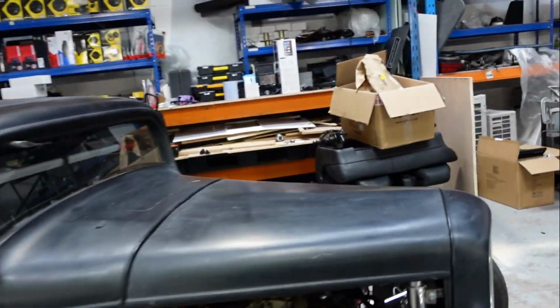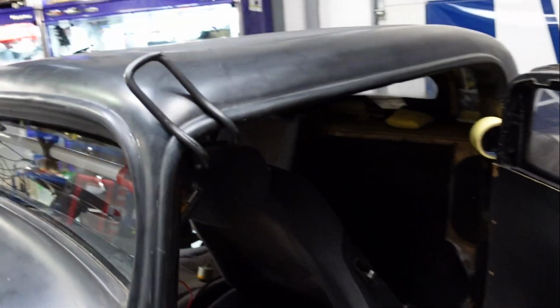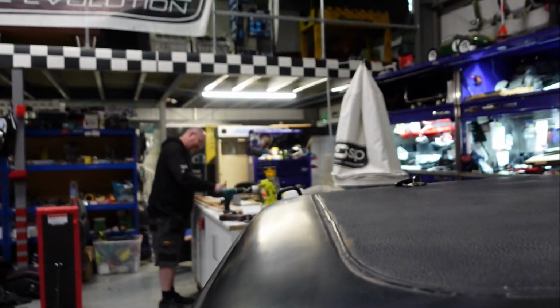Obviously, Dad will be the one driving it mostly, so for him to see it, it'll be a big surprise for him. So I'm not going to video him when he comes and collects it, because I wouldn't mind betting he's probably going to have the same reaction I did. But it'll just be at the top here on the panel there, which will be quite cool.